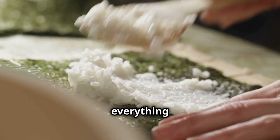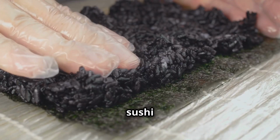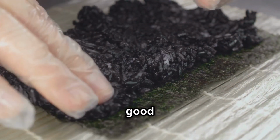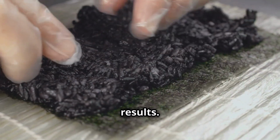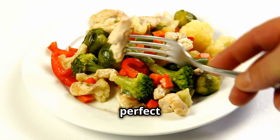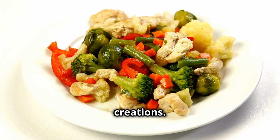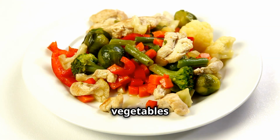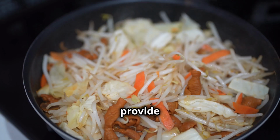These are what hold everything together and give your sushi that classic umami flavor. Make sure you have a good quality nori for the best results. These babies are packed with umami flavor and provide the perfect canvas for our vegan creations. They add a subtle sea-like taste that complements the fresh vegetables beautifully. Lay your nori sheet shiny side down on a bamboo mat.